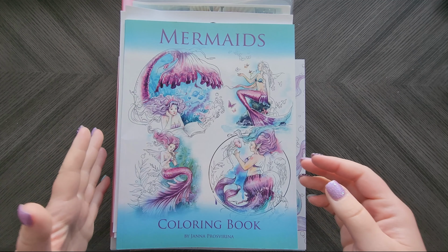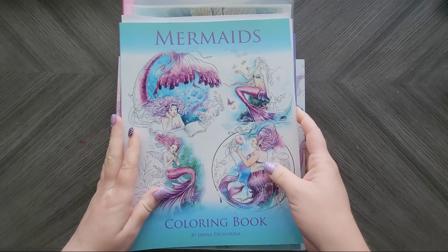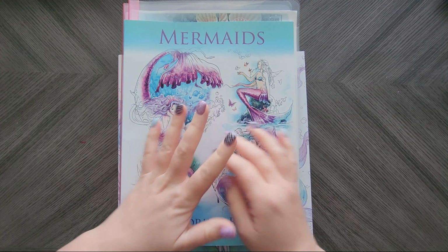So, if you're in the adult coloring community for a little while, you know that some months we have certain themes, and MerMay is for, well, May, just kind of like February is for February. So I thought I would share some of my favorite mermaid-only books.